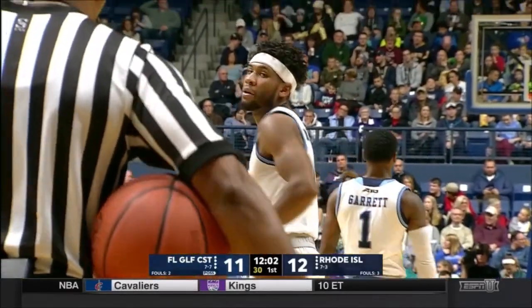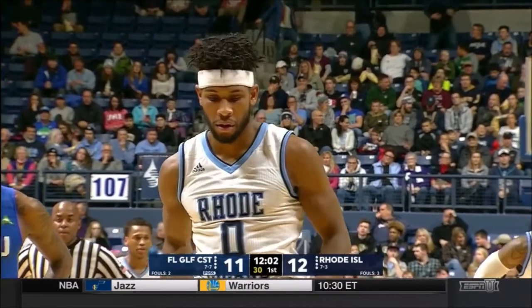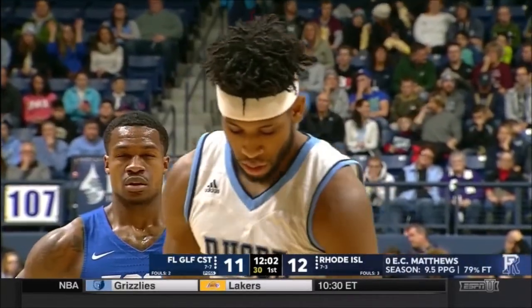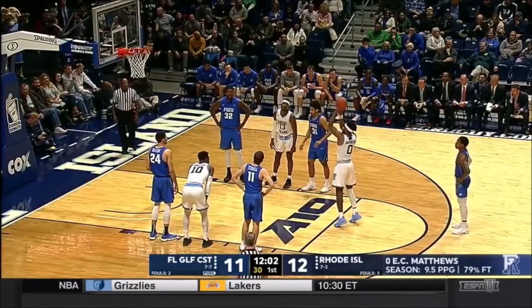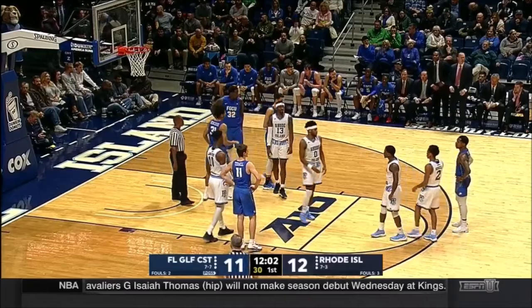He missed it. On the way down this way, Matthews takes it right into Florida Gulf Coast, into Gilmore. Gilmore tries to block the shot, and the body contact sends him to the foul line. Great job by Matthews. One of the better free throw shooters on Rhode Island's club, but he misses the first.